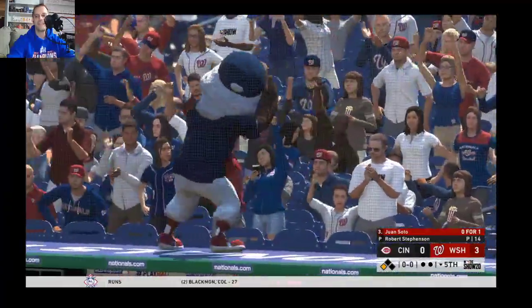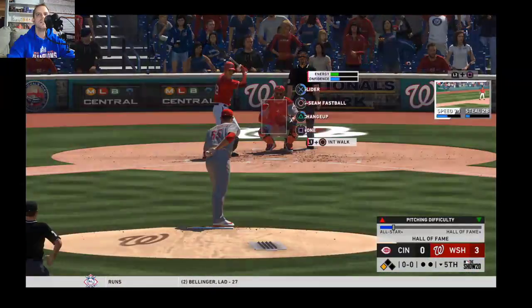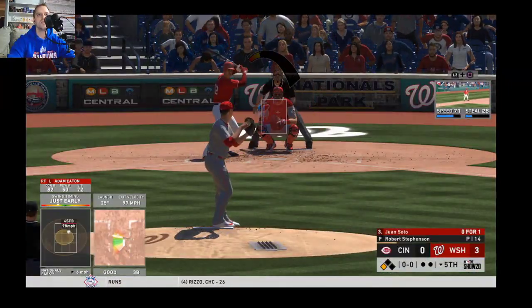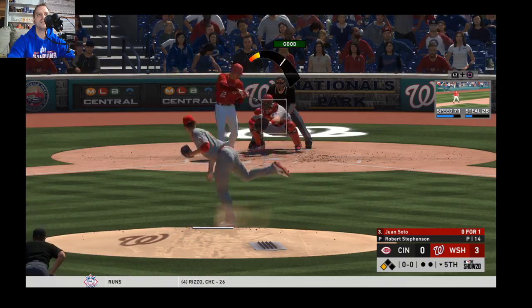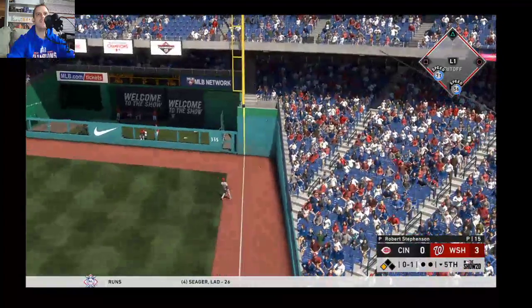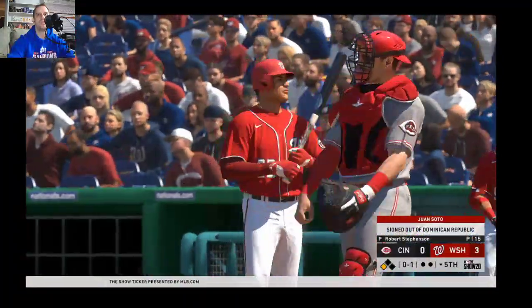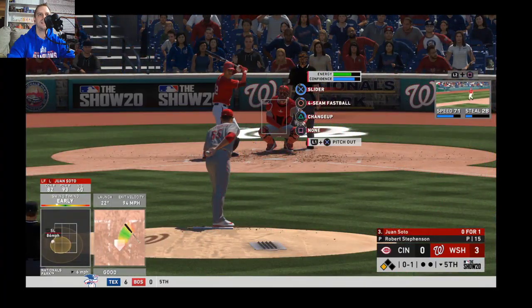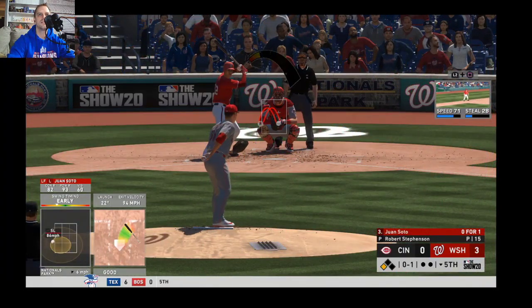The Nationals have an excellent opportunity to increase this lead to 4-0 here with Soto at the plate. First pitch, and that's hooking foul. So a loud strike by Juan Soto. Gets his count to no balls and 1 strike.